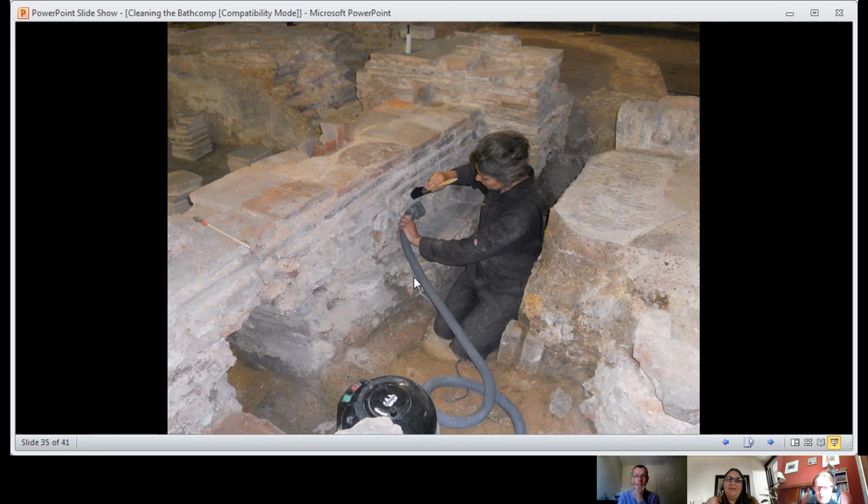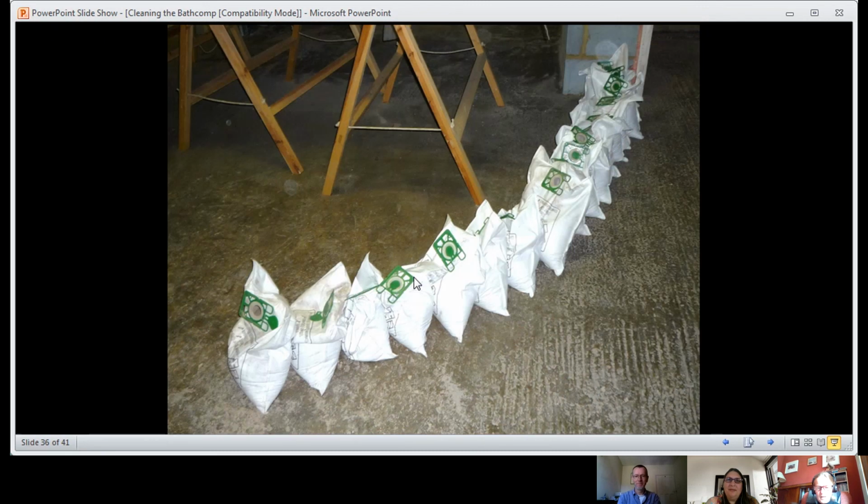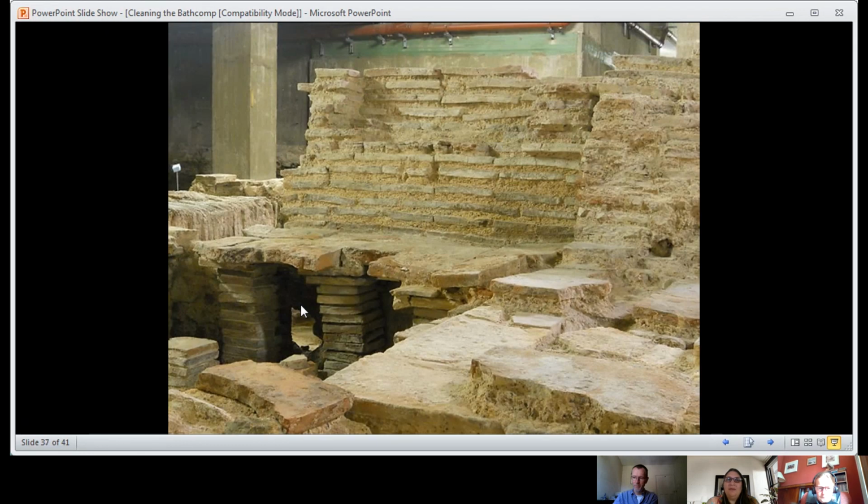If you're not a conservator, you might find it unusual to see a hoover on site, but it's a very effective way of getting the dust away from the site, because as you can see here, from one little piece of work on the site, an awful lot of dirt is generated annually from the Billingsgate bathhouse, and it just finds its way in from the vents from the street, even though we're in a sealed basement.